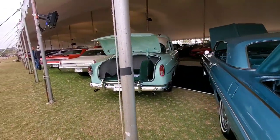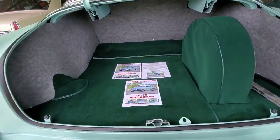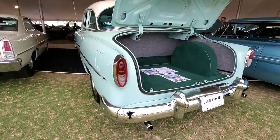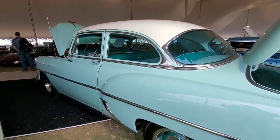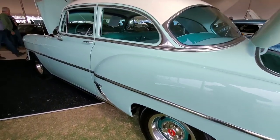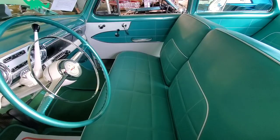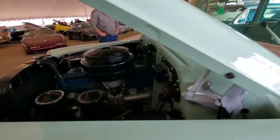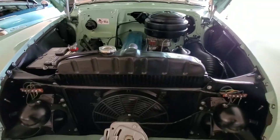Now we got here Chevrolet, 54 210 Delray Club Coupe. I like it because we're the same age. Mind having that. Look at that. Isn't that pretty? Got the stove bolt 6 in it still? Yeah, just like it originally came.